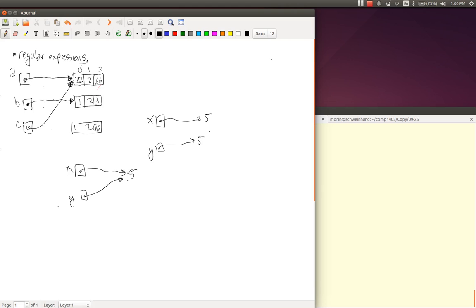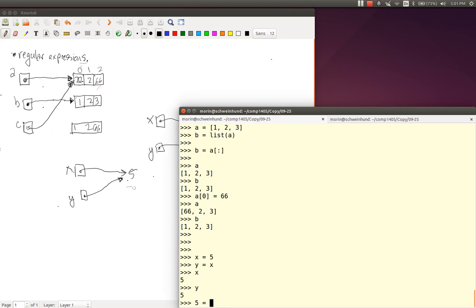And that's because integers are what's called immutable. You can't change them. What am I going to do to this 5 here? Nothing. It's just fixed. It's just the integer 5. So arrays are dangerous because you can change them. And so when two things refer to the same array, you change one, you change the other. But the integer 5, you can't change. It's not valid in Python to say, oh, now 5 equals 100. That's not an assignment. It's just not something you can do.